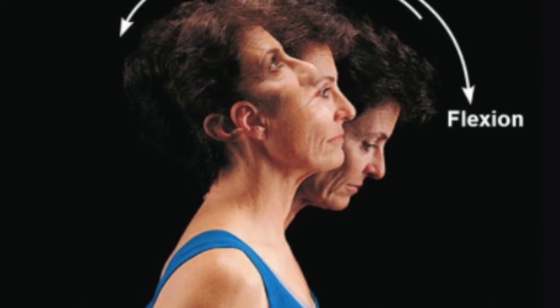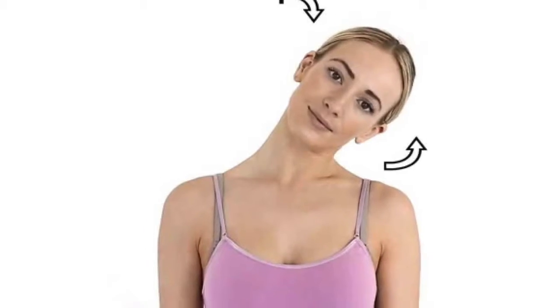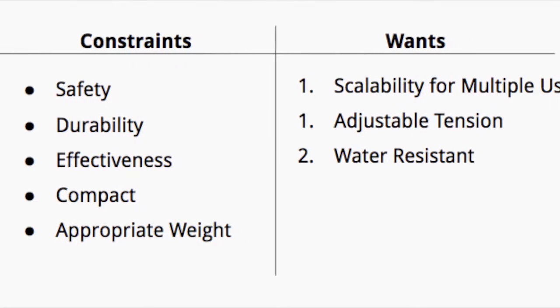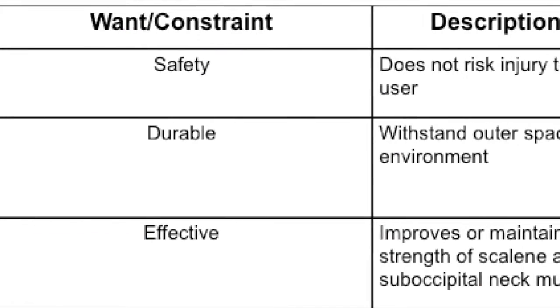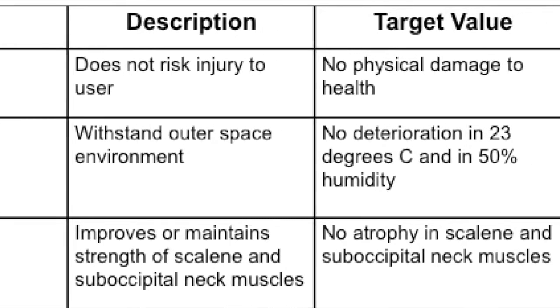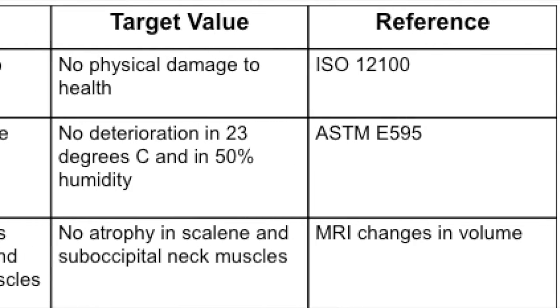Our unique design focuses on 4 main movements of the neck: forward and backwards tilts and side-to-side tilts. When creating a piece of equipment, the metrics needed in a space environment will look a bit different than on the ground. Some requirements will be similar to typical exercise equipment, such as safety, durability, and effectiveness. Specific ISO and ASTM standards were followed for the safety and durability metrics as shown in this table.